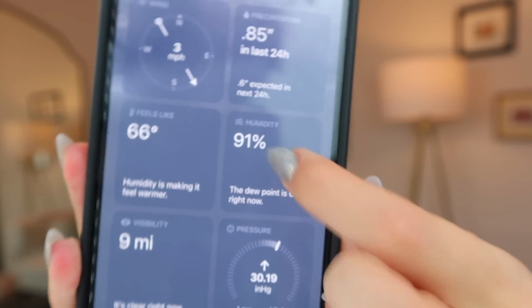God, today is so disgusting outside. It is currently 65 degrees in December and the humidity is 91%. I actually did a blowout to my hair earlier and you would have literally no idea because it fell flat in 0.5 seconds.